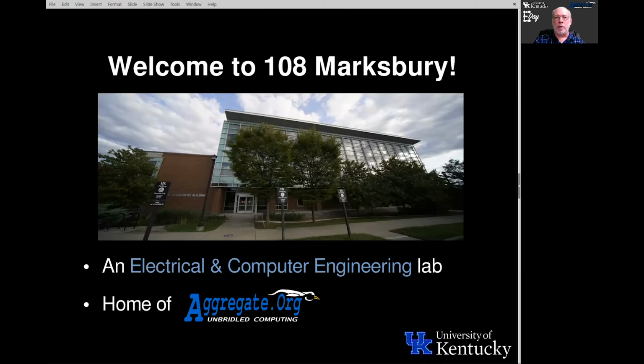So Marksbury 108 is on the first floor of the Marksbury building. Basically up in the front where the windows are here, you'll see a lab that's got lots and lots of windows, and that's us. Next to that lab, you'll see that there's also a machine room, which is also us. We're an electrical and computer engineering lab, and we're also home of the aggregate.org research group, which is basically the name of my group online.